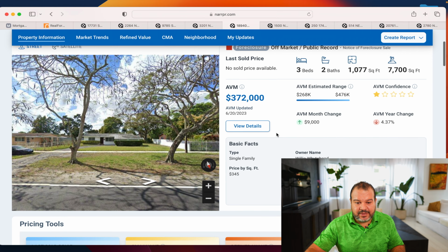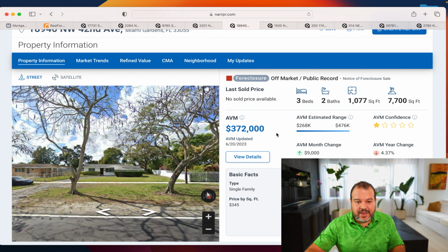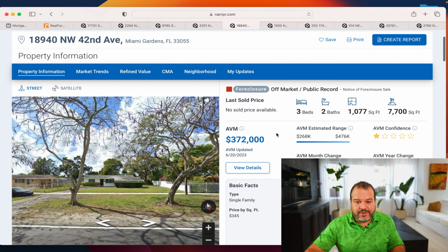Now the next one is a more normal case. The final judgment is $168,000. This one here is worth $372,000. This is an interesting one too. It's worth $372,000 up to $476,000 depending on the inside. This obviously is not a property that they were able to look inside, so you can't get a real number. This is a 3-bedroom, 2-bath, 1,000 square foot home in Miami Gardens, which is an up and coming area here in Miami-Dade County.